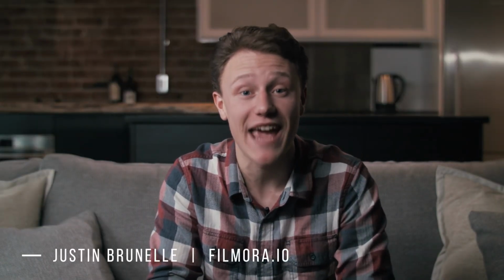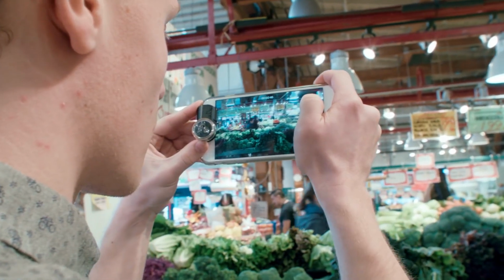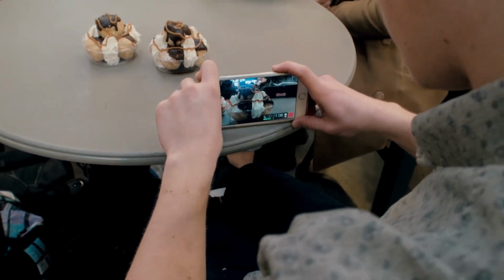The best camera is the camera that you have. I'm going to show you how to use your iPhone to best capture your travel adventure. We're going to look at some equipment, like selfie sticks and lenses you can use with your smartphone, as well as go over some general shooting tips.